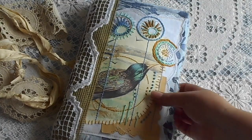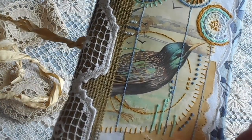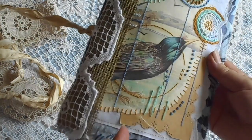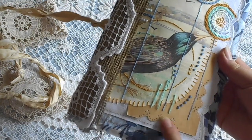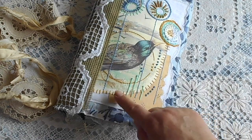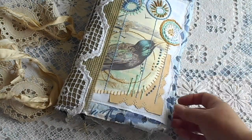She's used several layers here, starting with like a dresser cloth underneath, and then layering it up with some nice old paper that she's punched out with, looks like a Martha Stewart punch, and then she's used some Edith Holden on the top and stitched over all of that.